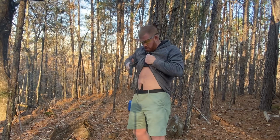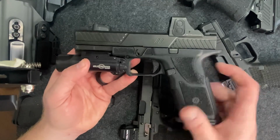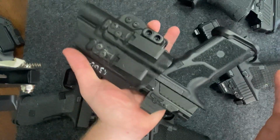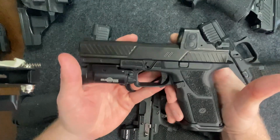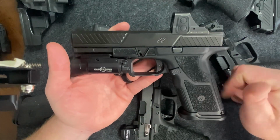Also, this gun fits in most Glock holsters. I say most because the ones that I use for the gun only were very tight. But as you can see here, it does fit in this Tentacore Malice holster with no problem whatsoever, based on the X300. So again, guys, this is the most expensive, but in my opinion, it is the one that comes with the most features out of the box.